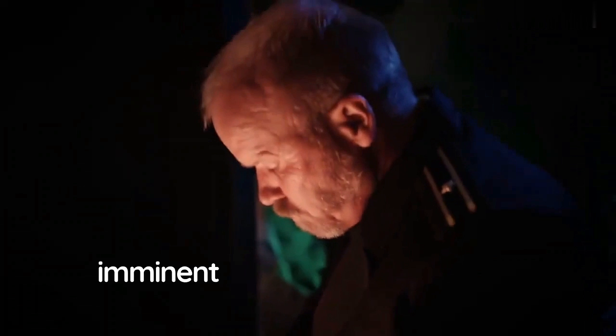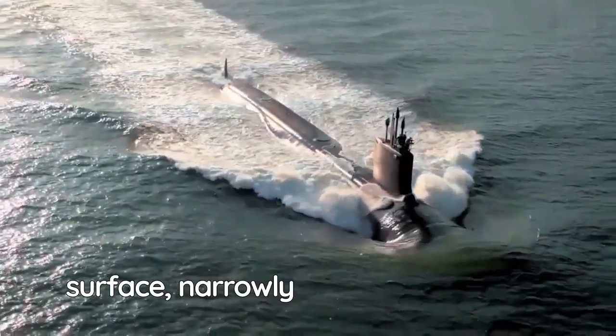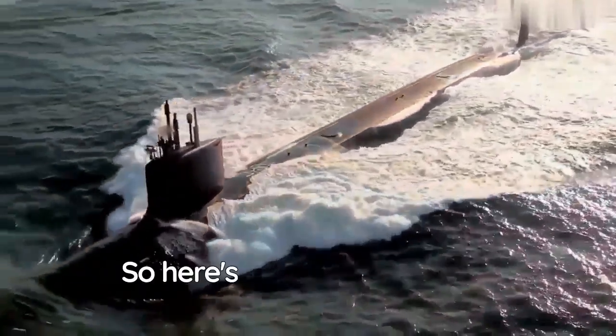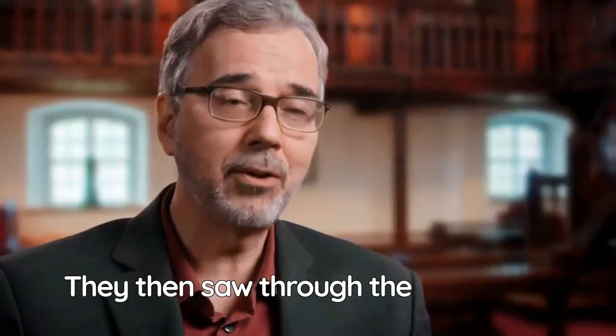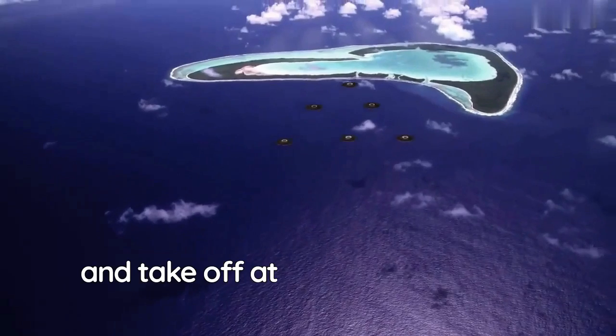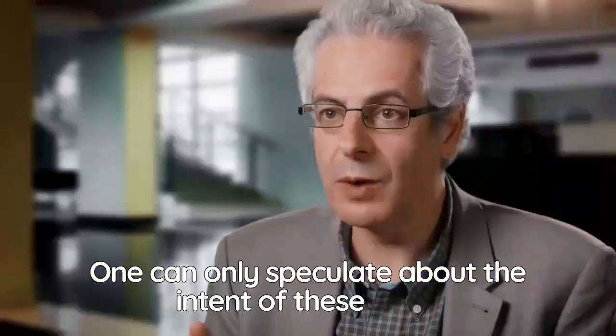The Russian crew are at first stunned by what they're witnessing, then quickly man their battle stations. The captain, fearing that a collision was imminent and that he was under attack, ordered an emergency surfacing of the submarine. The submarine finally breaches the surface, narrowly avoiding a collision. But what happens next is even more astonishing. So here's the Soviet submarine commander dealing with this terrifying situation. They then saw through the periscope these 6 objects come out of the water and take off at some absurdly fast speed. One can only speculate about the intent of these USOs.